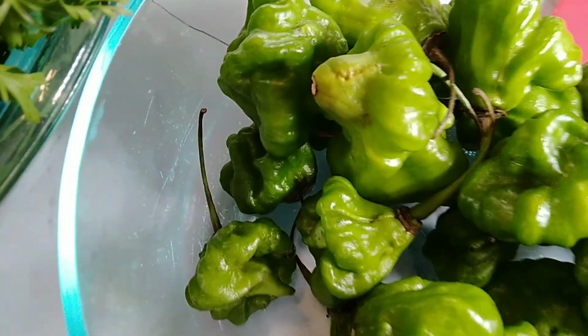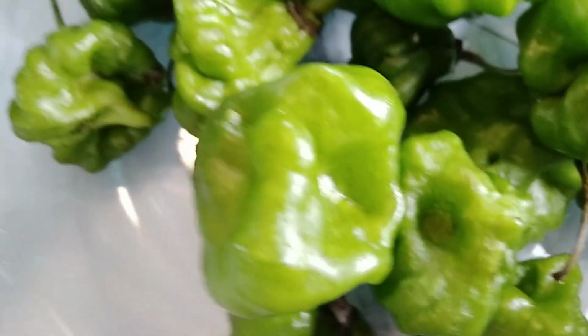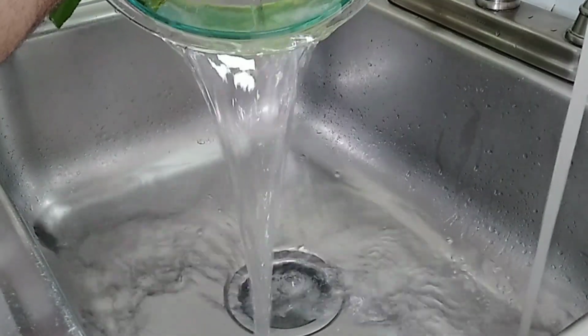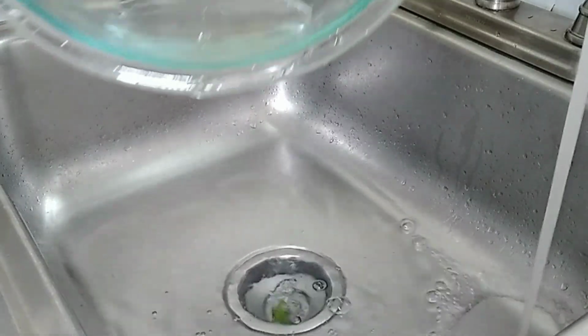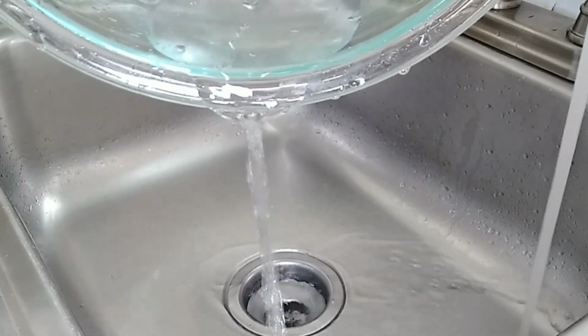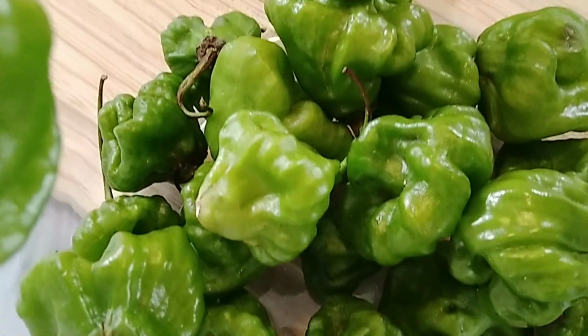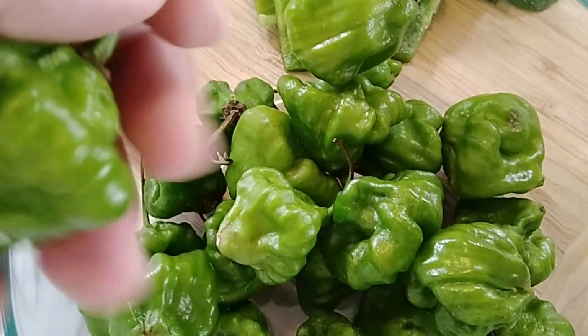Culantro, especially cilantro, tends to have a lot of dirt and sand in it, so you're going to want to give it a good rinse. Give that cilantro and that culantro a good rinse. You'll notice in the bottom of the bowl, there's some sand there. So keep rinsing until there's no more sand. You don't want that grit on your teeth. You're going to take your ají dulce peppers and you're going to take the stem off of each one of them. And then I too would give this a good rinse as well.